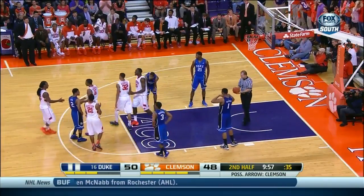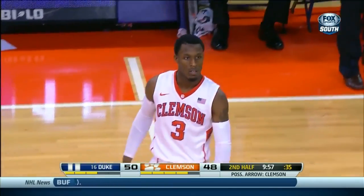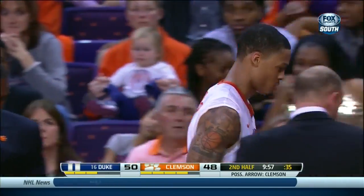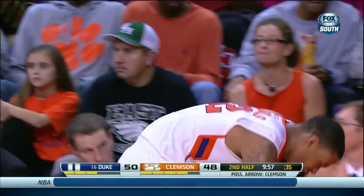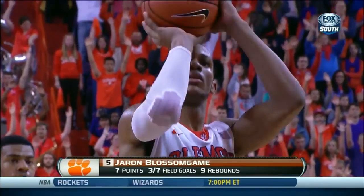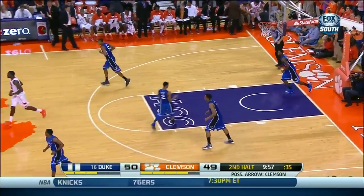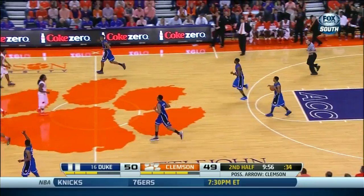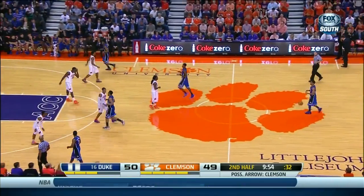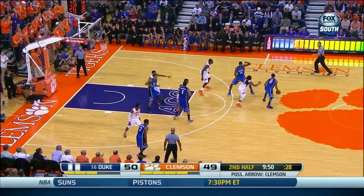Well, you touched on this team being the best in the conference free throw shooting. They're leaving a lot of points, 8 of 16 now at the line. Yep, 50%. A team shooting 77.5 coming in. Two-point game. It's a one-point game, Blossomgame. Now with 8 in the ball game. 50-49, under 10 to go here at Littlejohn Coliseum.